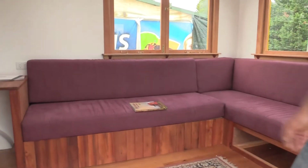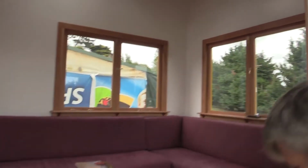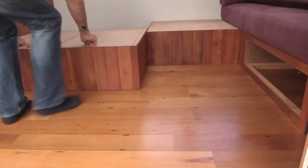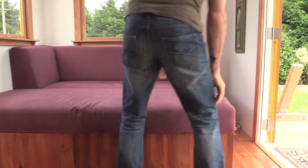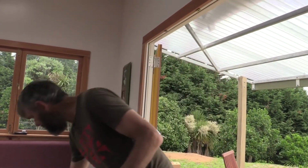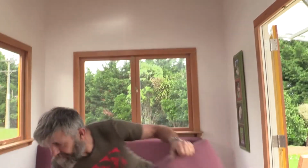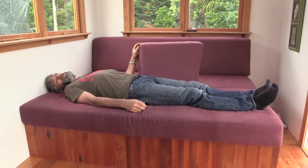Okay, so this is a settee, and it also doubles up as a double bed. So I'll just move the mat over here. It gives you a queen size width, but we went for a double bed length, because if we went to a queen size length it was going to be too long for the house. Wow. It's not bad, I'm tall enough, and my feet aren't dangling over the end. Right.